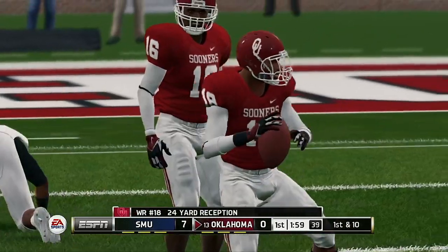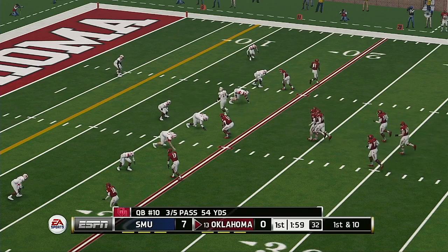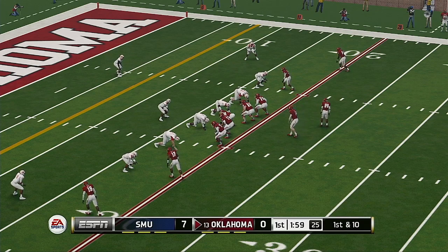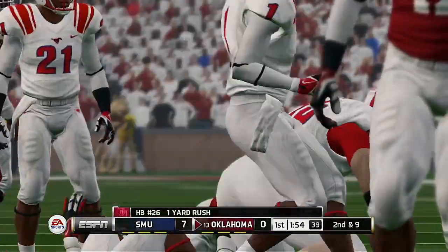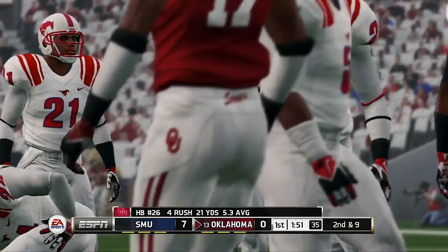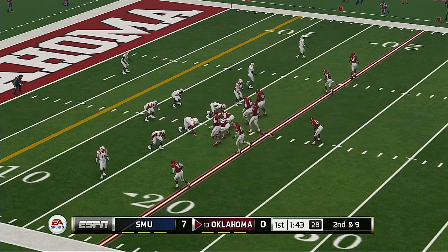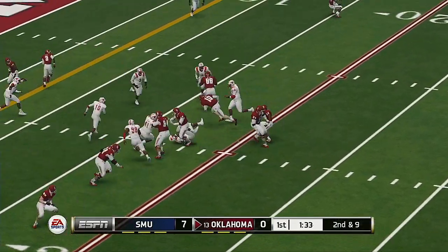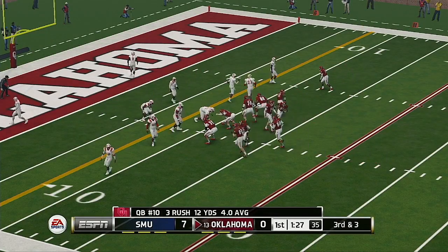He's taken down around the 18-yard line. To about the 17-yard line. That's good for a gain of 1 yard. That brings up second and nine. Ball on the 17-yard line. And he's tackled at the 11. Good for a gain of 6 yards. Third down.